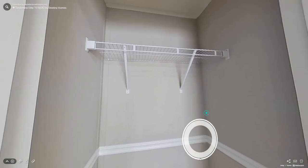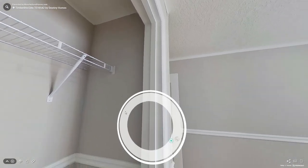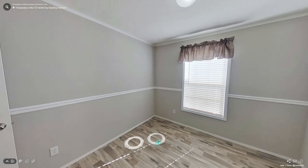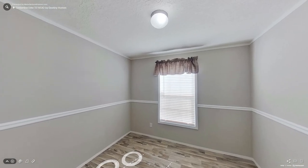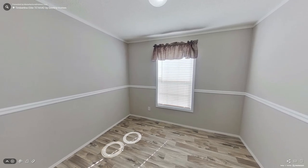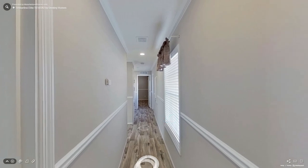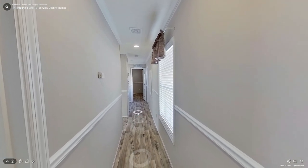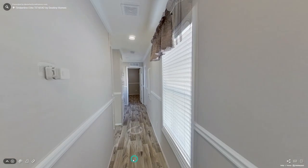Have your closet space right there. Not the largest closet I've ever seen, but it's very adequate. I'll get y'all a view from another angle for this bedroom. I love all the natural light that's coming into this room. All right, so here is your hallway again. I like the fact that they have a window in the hallway for this single wide home.